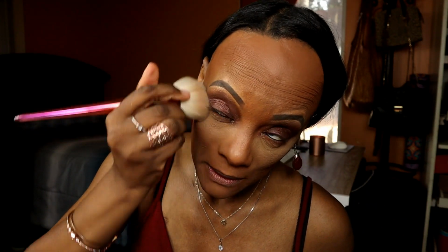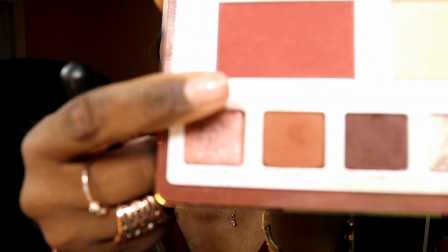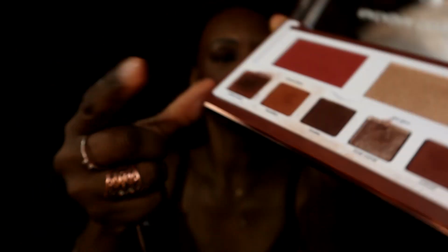Alright guys, so let's finish up with the rest of the face. I'm going to swoosh the bake from beneath my eyes as much as I can. Just get our blusher on there, which is also coming out of the Natasha Denona palette. The next product out of that Natasha Denona Glam Face palette is their cream blush right here. I'm going to be using that color.